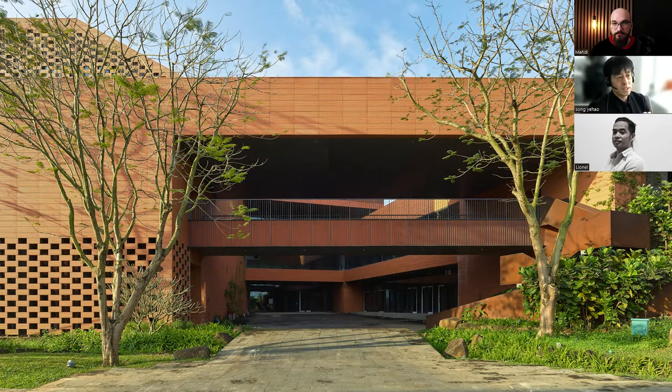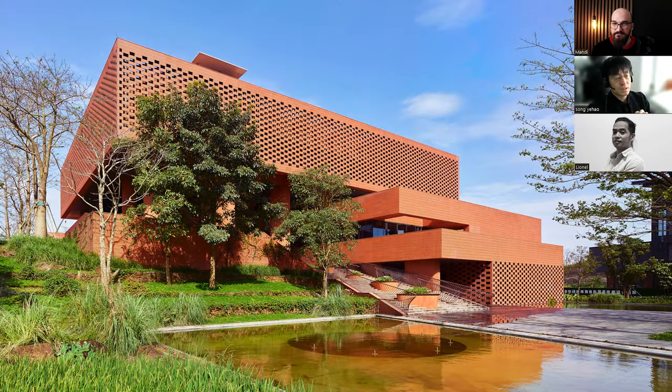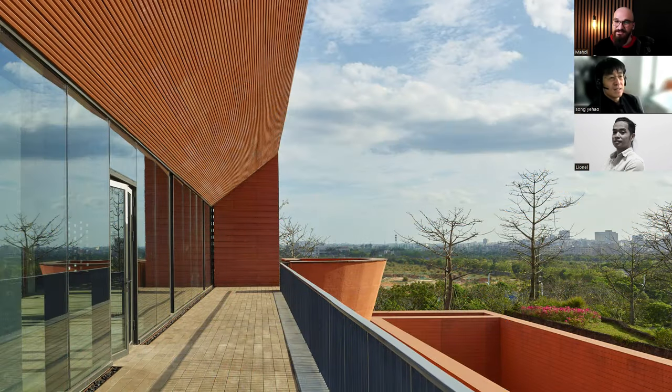From the very beginning, the client contacted us, and we discussed with them, got the design approved, and then went to construction drawings, and then helped them with the bidding, and then finished. Five to six years. I don't have a good memory for that. But no wonder this is such a well-considered building. You've been designing for three or four years. Yes. It's not for money, even in the Chinese context.